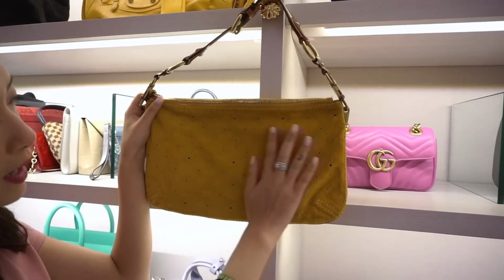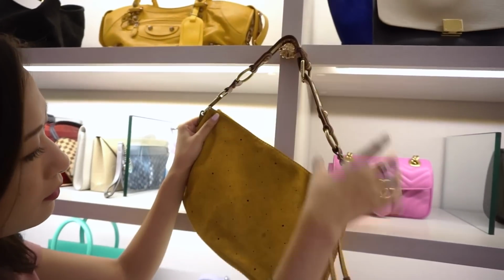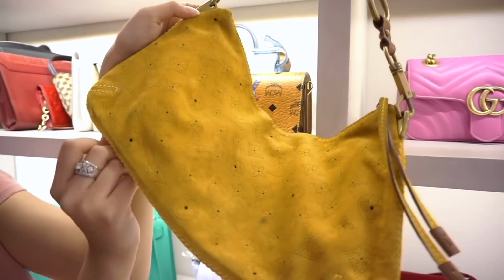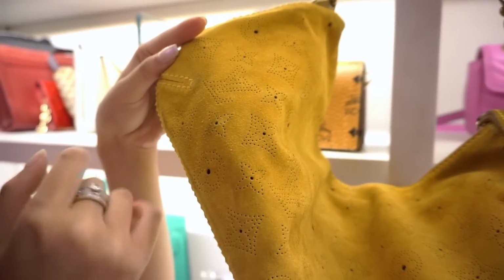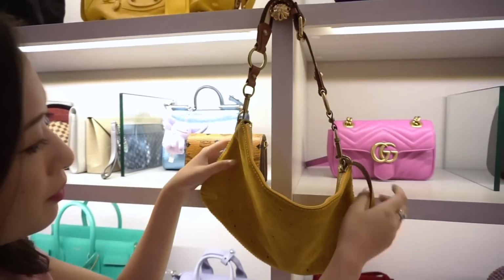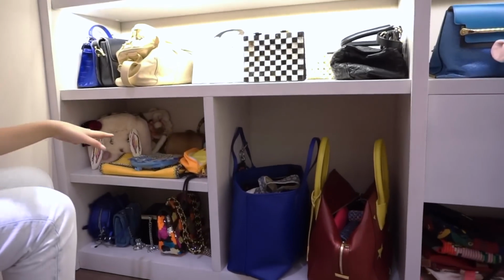But it's a suede bag. It's so gorgeous. But you can definitely tell that it's marked up. If you come closer, you'll see there's a lot of marks on them. Of course, we can get it cleaned, so I might do that at some point because I haven't yet, but it's there for now. All right, so now we're looking at this part here.